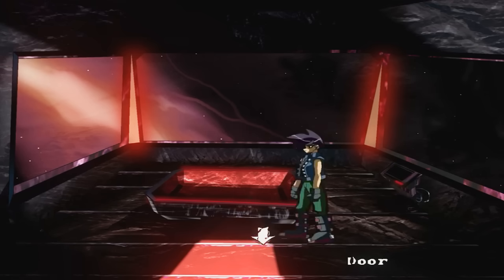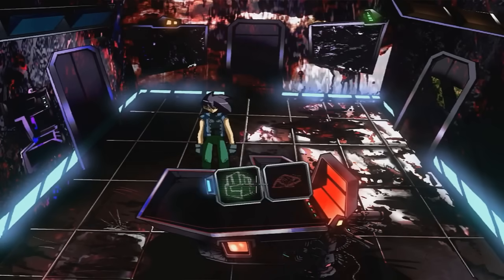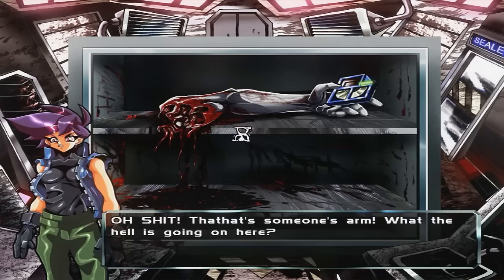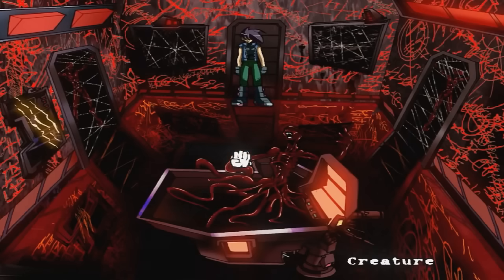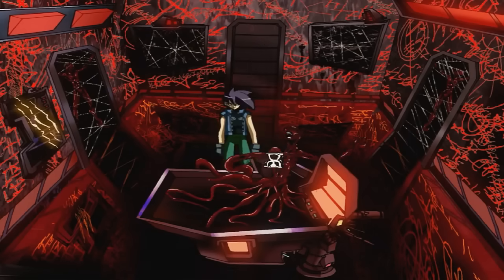The White Chamber. The White Chamber is a point-and-click horror adventure game in which the player takes the role of an unnamed young woman who literally wakes up from a coffin on board a space station. She has no idea how she got there, and her name is never mentioned.